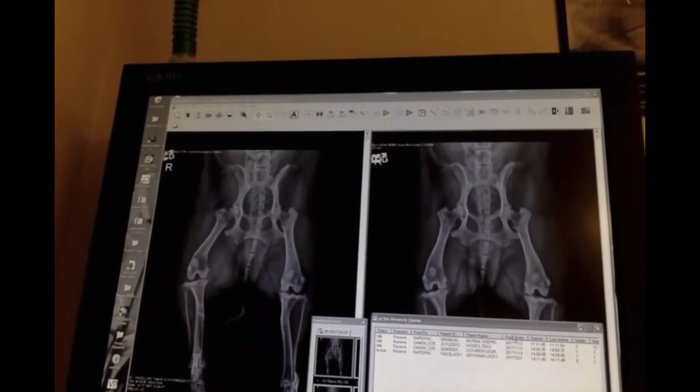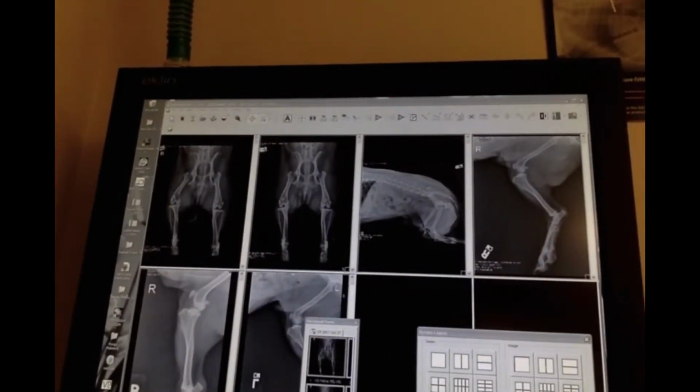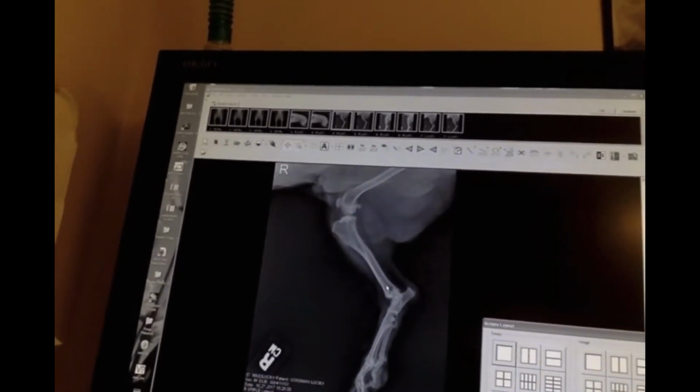Makes me look busy. Okay, and then I can change the views on here. I can see how many images were taken, and here's that tibia fibula shot that we took earlier.